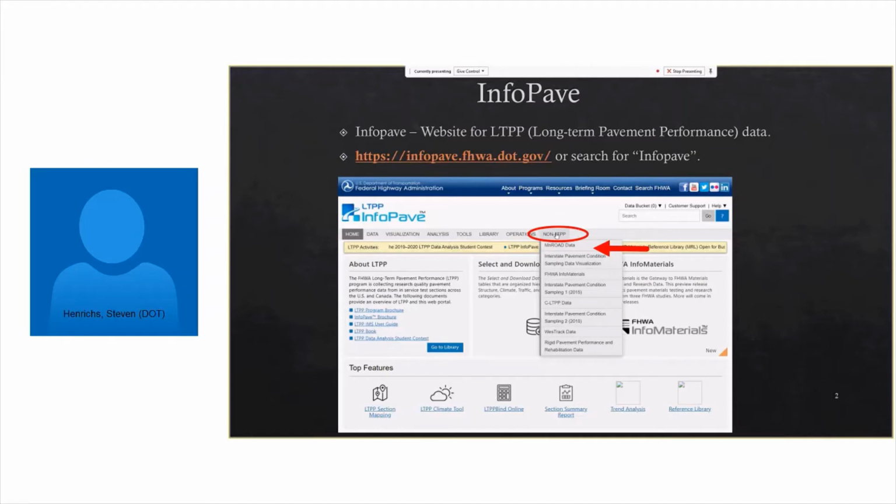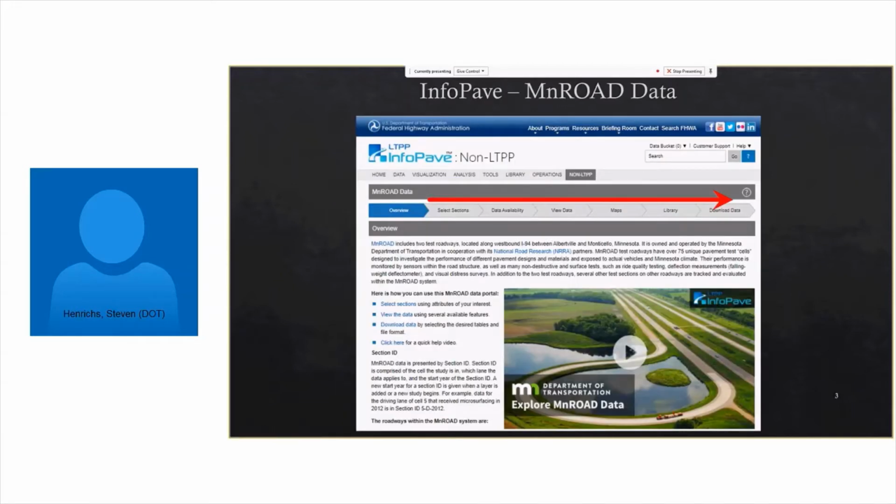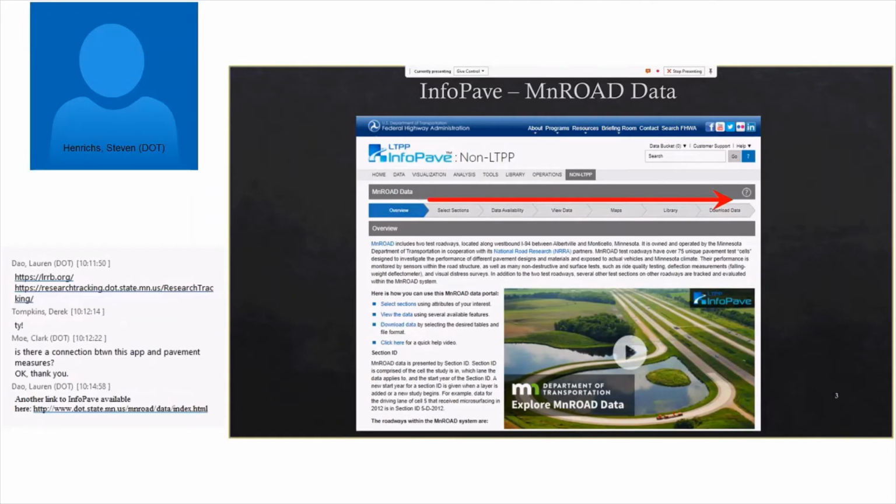And on InfoPave, they gave MnROAD its own little area just for its data. To get to the MnROAD data, go to the end of the middle toolbar where it says non-LTPP, click on that, and click on the MnROAD data in the drop-down. And that will bring you to the MnROAD overview page. There's a handy video with directions, and there are some explanations of section ID and roadways, and there's a navigation toolbar. The important thing to remember about the toolbar is that you want to work from the left to the right.